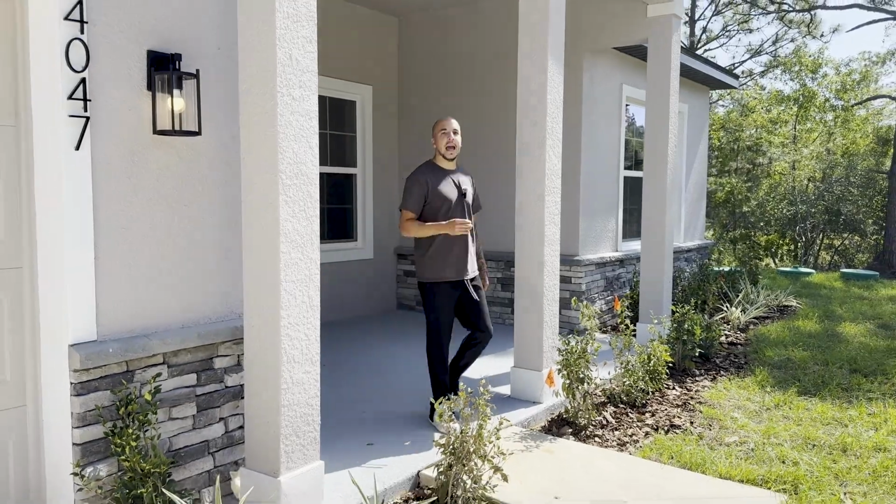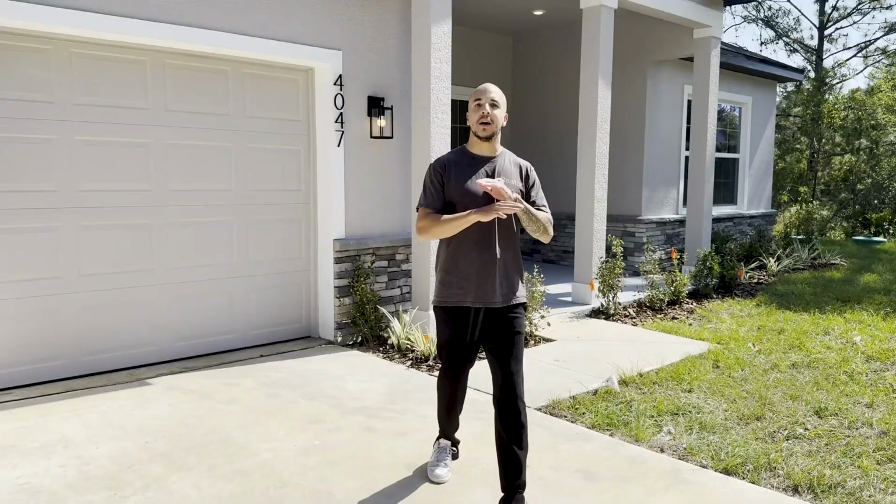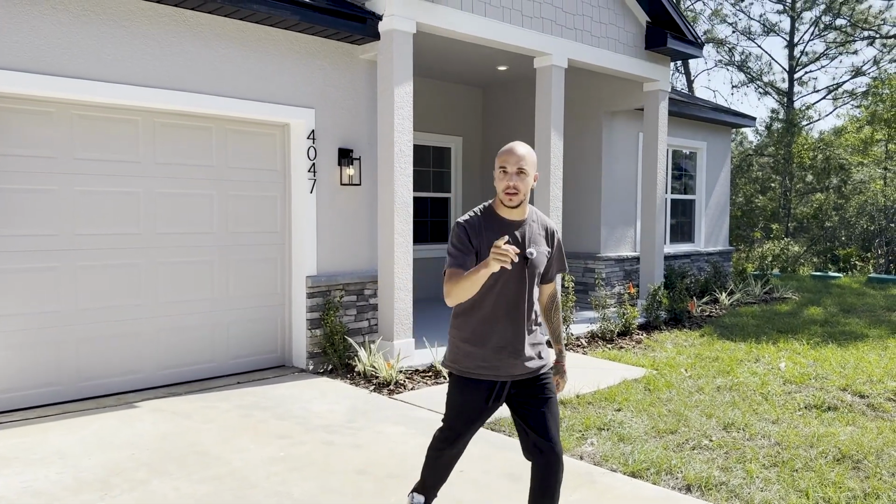A property sitting on half an acre of land, almost 2,500 square feet, 3-car garage, completely surrounded by trees. Ladies and gentlemen, welcome to Citrus Springs. Let's begin.